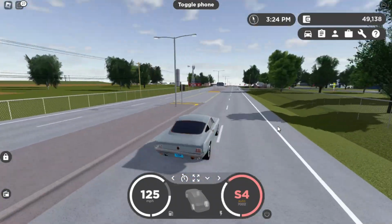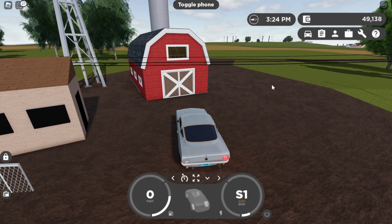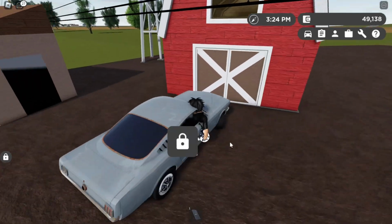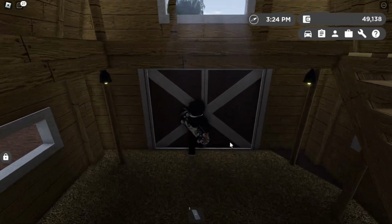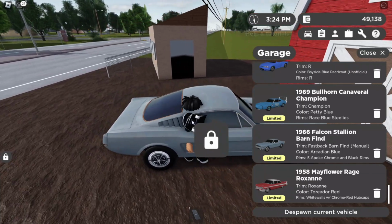If, for example, there's a barn here, some houses have a house next to a barn. I can't drive into this barn, and not all barns can you actually drive your car into, but I could just park my beater Mustang here. After all, it is called the barn find.